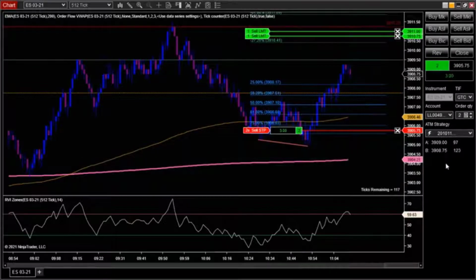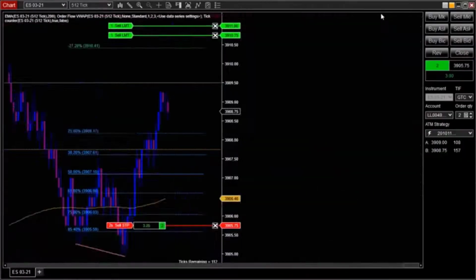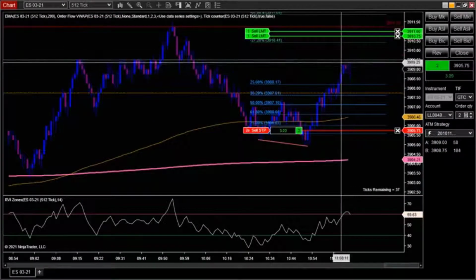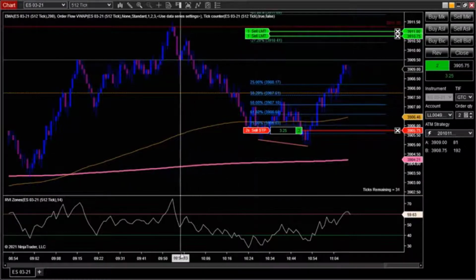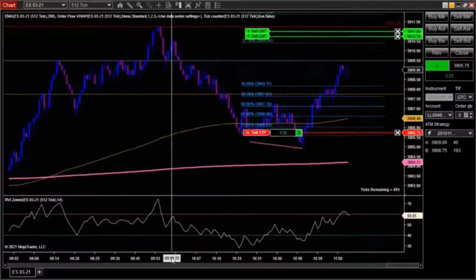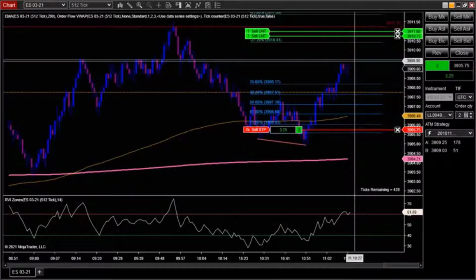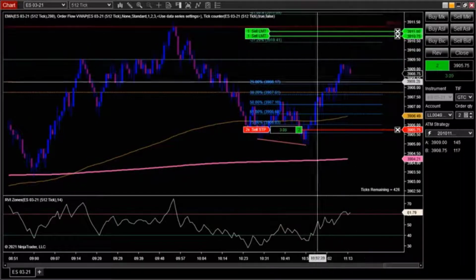Really no signs of topping out here. 3 minutes still looks good. 512 is looking good, even though this is not really the way the 512 tick works when you're in a really volatile market. And 1 minute as well, no real sign of reversal here. So ideally we're going to want to break the CP, and hopefully it will get me up here.